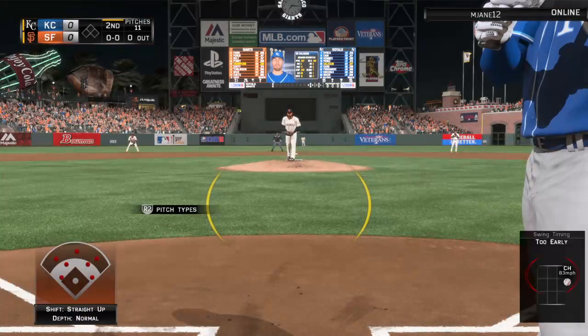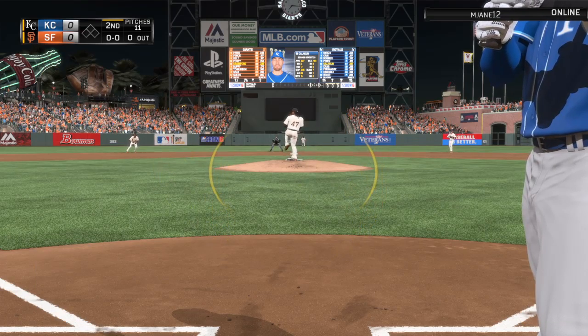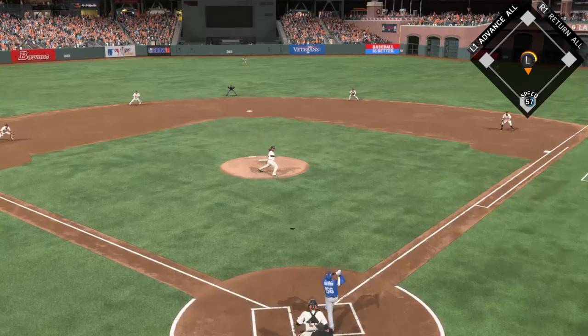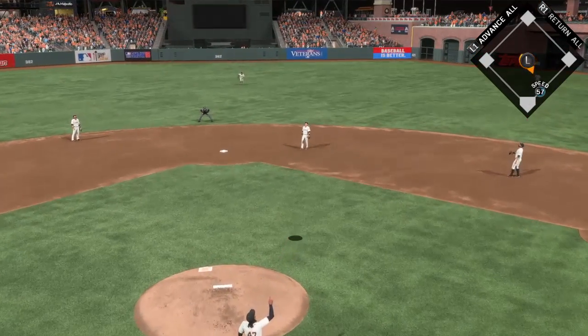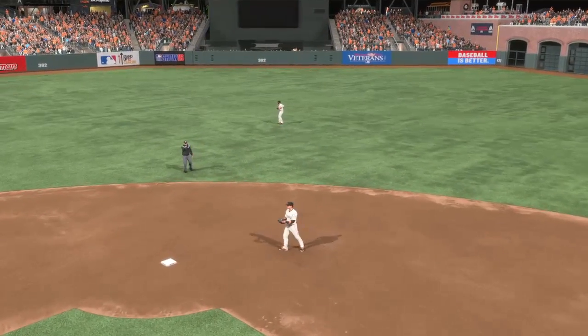Cole Calhoun will get his first opportunity here, and that average is certainly not where he wants it, down in the 220s to begin the ball game. Popped high in the air. Panik is there for it. 1 away.